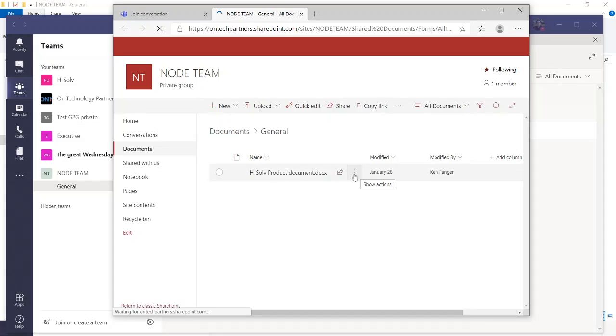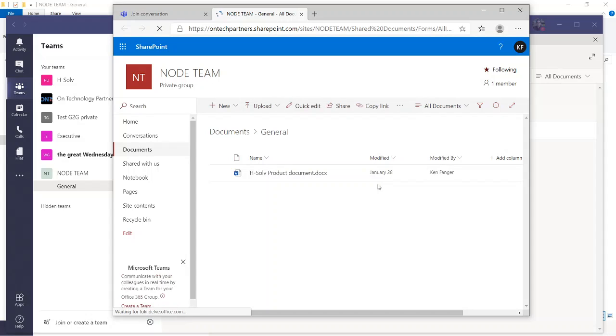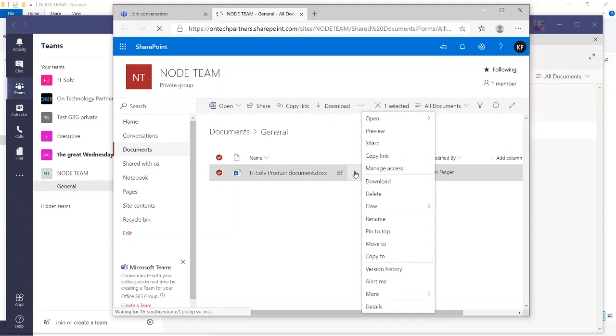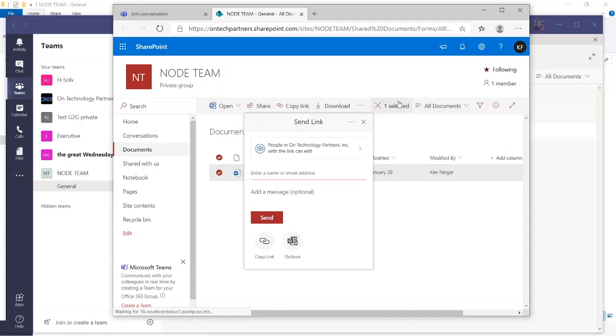I'm going to come down here, and I'm going to share this. So you can share these files out with other people. You can share folders out. Again, my computer is just being temperamental. Okay. So you can share this.